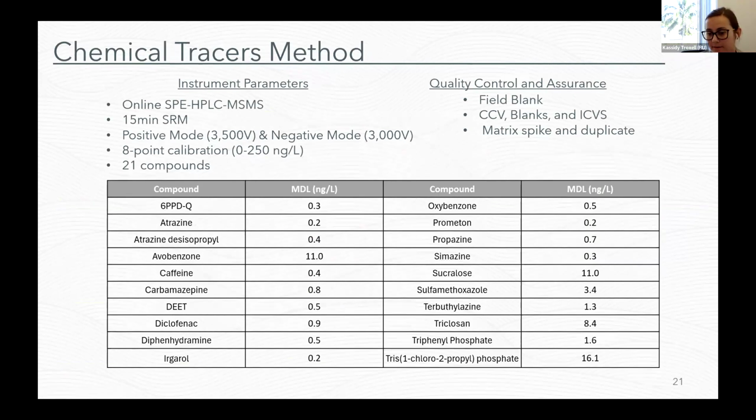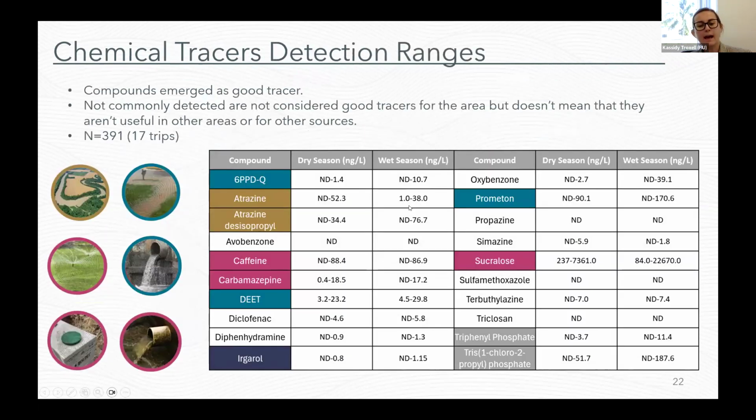This method does only take 15 minutes, so filter your sample, put it on to run, and you get information about a variety of sources in a quick and short time. So yeah, it's super nice, and I look to expand on this method further, but for now, I highlighted the compounds that we have higher than 50% detection rate among our samples for the wet and dry season. I've highlighted a couple in specific. The light blue are potential stormwater tracers, and I'll go into the rest as we go.